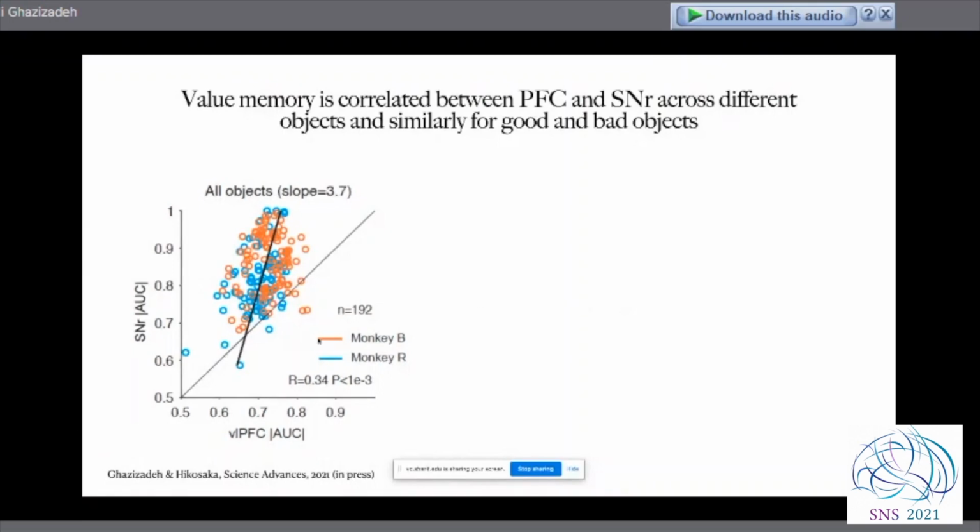How do I show that? So for that, I show the value signal for each individual object, because I show all objects to SNR and to PFC, so the objects are shared during the recording. So every dot is the AUC of one object, the value AUC of one object. Y-axis is SNR, x-axis is PFC. First of all, you can see the value signal for SNR is stronger than PFC, as most of the dots fall above the line of unity. Okay, this one is no surprise. We saw it on the firing rates.